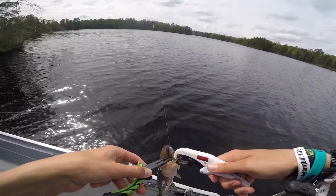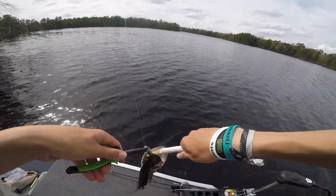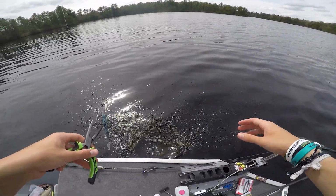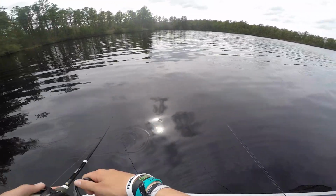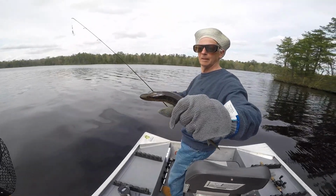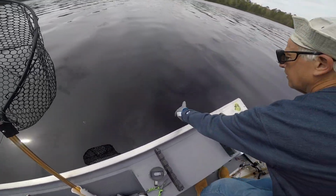Well, of course I didn't get that one on video, but I had a crazy bite. He came up and ate it right in front of me at the boat. So sweet. Oof. Whoa, fish. There you go. Little picker. Oh, that's a baby one. Guys, I'm going back. All right, there you go, little guy.